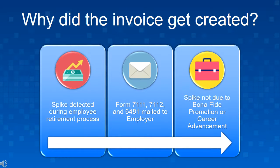In the second instance, the spike is found, the employer was notified, and the Form 6481 and supporting documents are returned within the 60-day time limit. The paperwork is reviewed by the Kentucky Retirement System's Legal Division, and a final determination notice is mailed to the agency. If the final determination is that the spike was not due to a bona fide promotion or career advancement, then 30 days following the determination letter, the invoice will be generated. The agency does have the right to file an administrative appeal within that 30-day time period, but they must do so in writing.